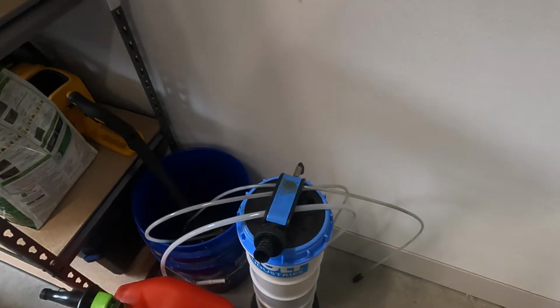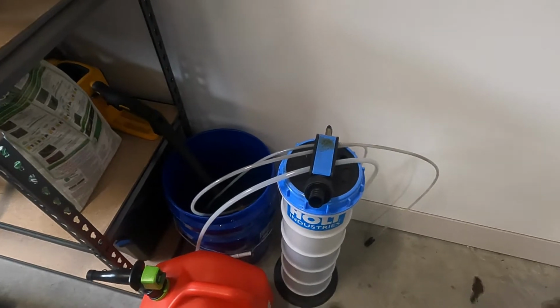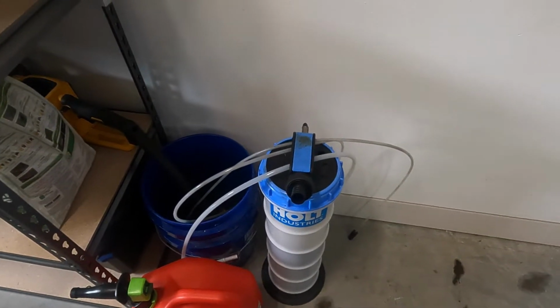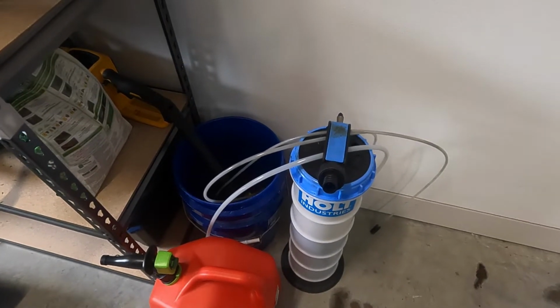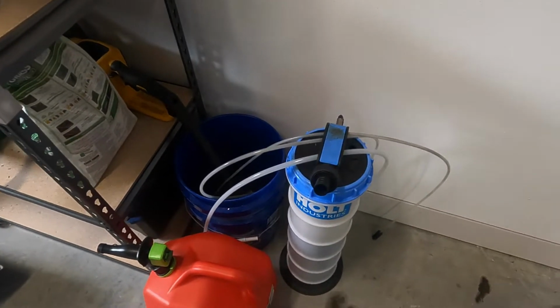And we'll double check and make sure we got all the oil out, and then we should be able to do the oil change without necessarily having to crawl under the vehicle. So we're gonna go ahead and get that started, and once I get it hooked up, I'll show you how it works.